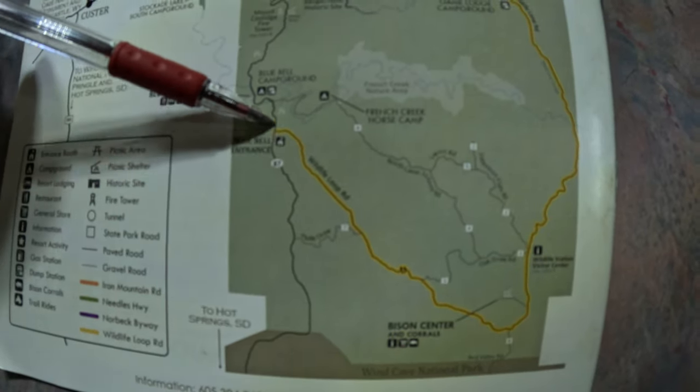There's more that you can't see. Still pretty nice. So we made a plan this morning. The plan was to go to Custer, check out the town of Custer, and then do laundry somewhere along the way, either Custer or Hill City. And go see the Crazy Horse Monument.